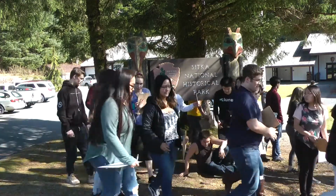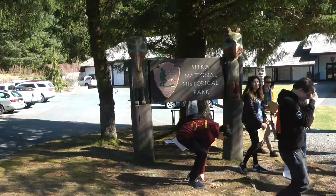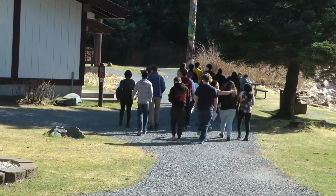Next, the historians ventured into Alaska's oldest national park. Then, it was just a hop, skip, and a jump into the beautiful trails of Totem Park.